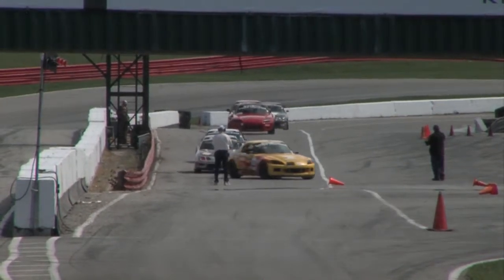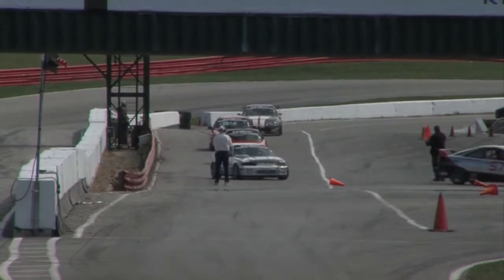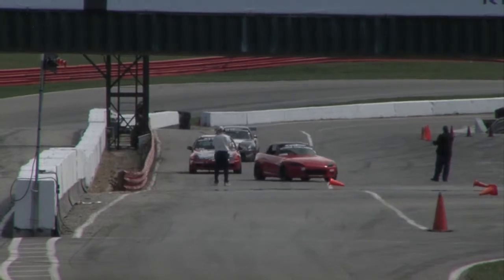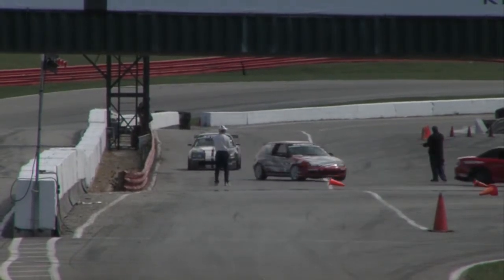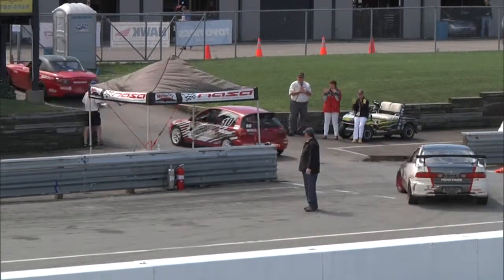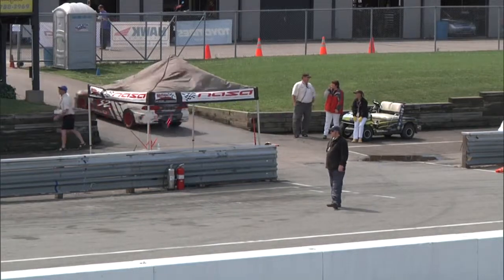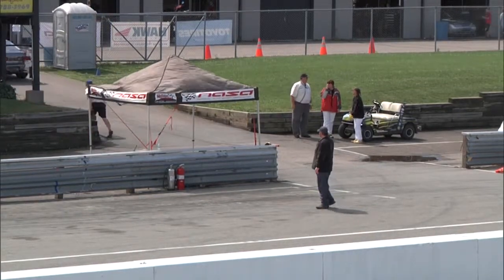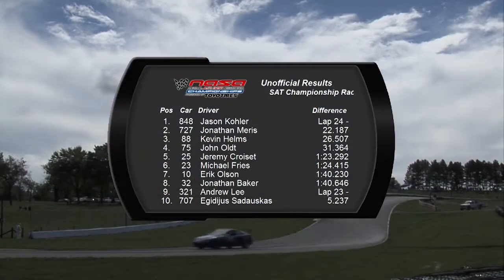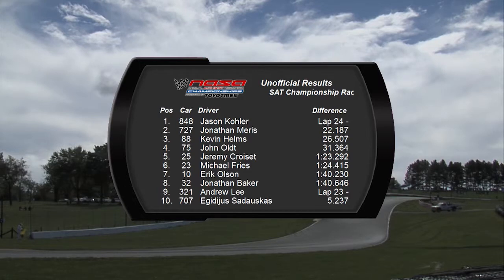Honda Challenge 1, we mentioned the 8 of Jason Kohler checking out on the field, a huge gap between him and Jonathan Meris. So Kohler picks up the national championship. Congratulations to him and his team. Jonathan Meris races up to the second spot in the 727. Coming home third, Kevin Helms in the 88, followed by the 75 of John Alt fourth. Michael Freeze will finish fifth in the 23, followed by Andrew Lee in sixth. And coming home in the seventh spot, the 8 of Rob Oxford.